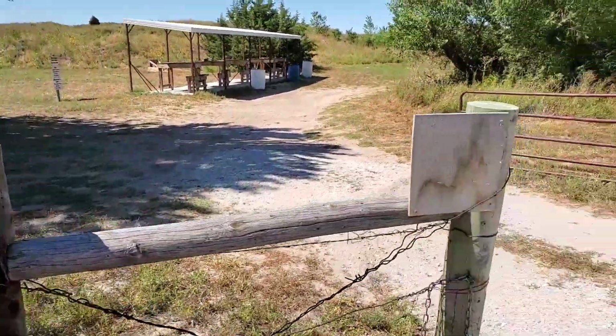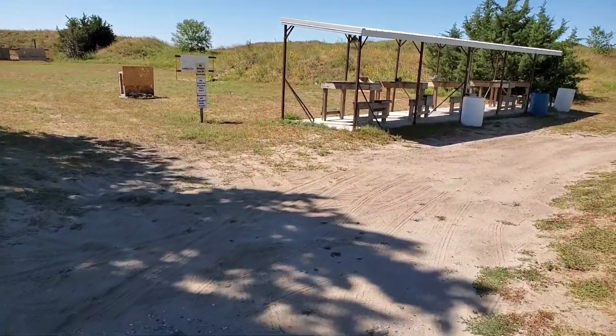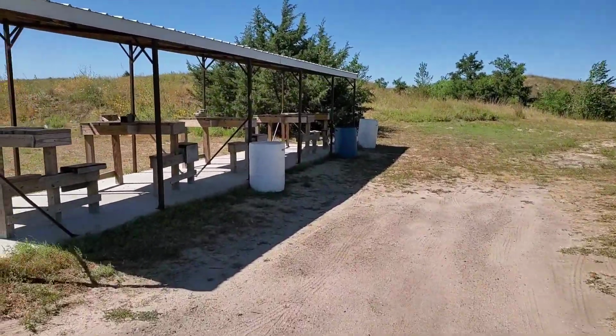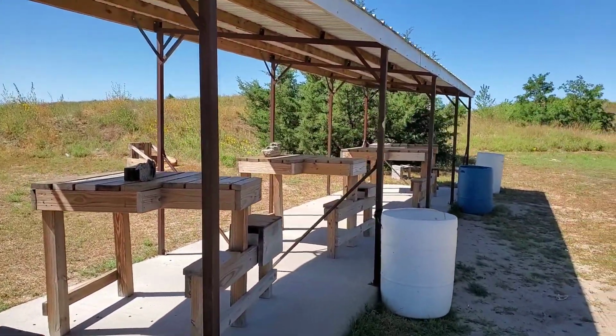So let me just kind of show you around a little bit. We're just going to walk around in the wind. I just got done shooting a little bit myself here. It's the middle of the day on a Thursday, and what's really awesome about weekdays is this doesn't get a whole lot of use. There's usually nobody here, or maybe only one person here if I come out in the middle of a weekday.